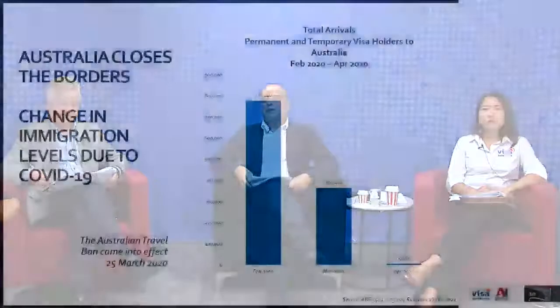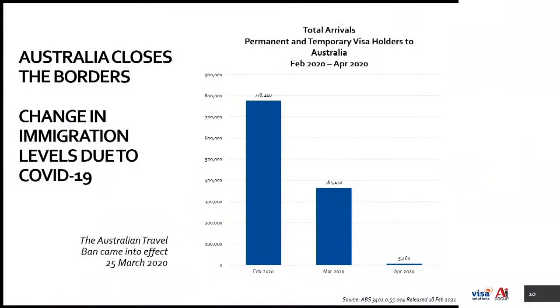That's correct, yeah. Now, this is one of the charts I wanted to share with everyone. This is what's happened since the border was closed. You can see this is the total arrivals, permanent and temporary visa holders, into Australia. For February 2020, it's just under 800,000 arrivals in that month. After the border closure was announced, in March it dropped to just under 365,000. Almost half.